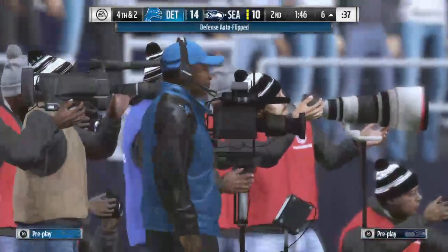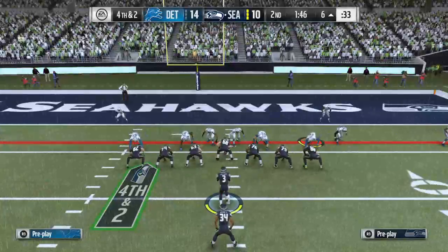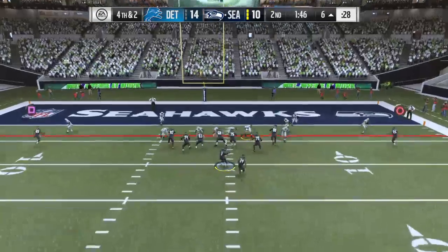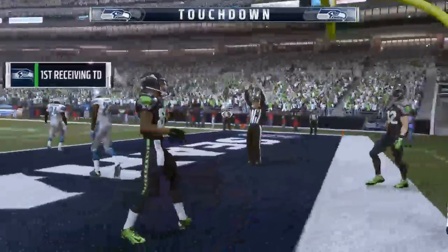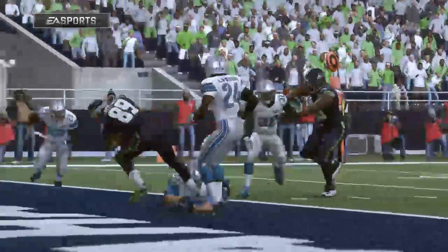Pete Carroll, no stranger to rolling the dice. He'll roll it again. 4th down, they're going for it. Again, we'll see the pistol here. 4th down. Here's Wilson. And there's Baldwin. Touchdown, Seattle. Doug Baldwin, a 5-yard touchdown. And the Seahawks are going to retake the lead.